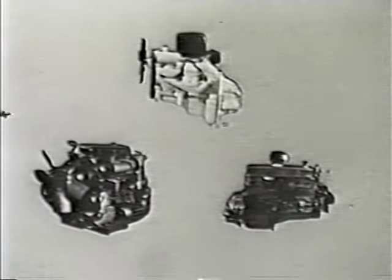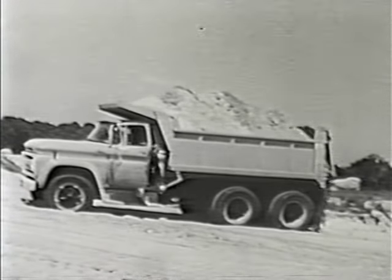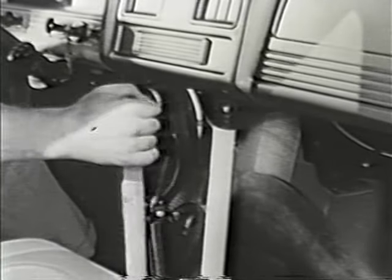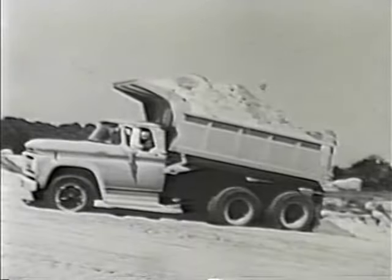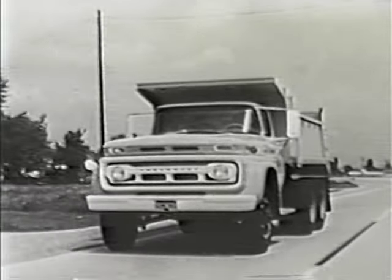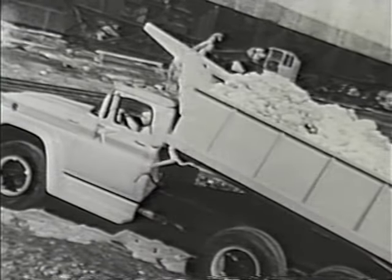Introducing new Chevrolet truck engines with high torque power. In all 1962 Chevrolet Jobmaster trucks, starting with a new high-torque 409 cubic inch V8 engine. The most powerful, the workingest engine ever offered by Chevrolet. Working and working, working every day. Jobmaster trucks by Chevrolet.